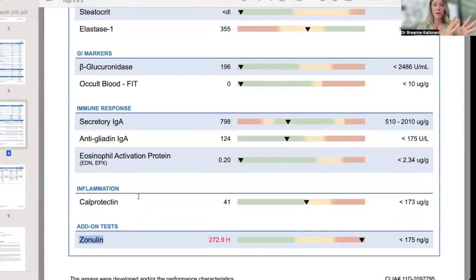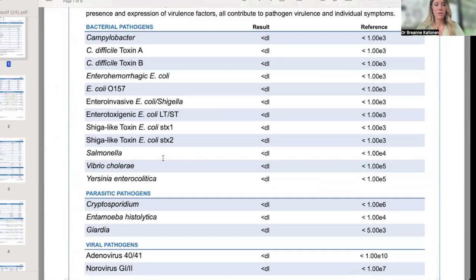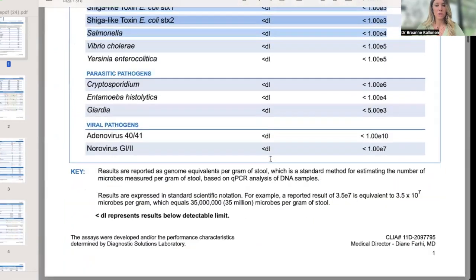So first thing that I'm seeing is she doesn't have great digestive capacity. That can explain the lower amounts of iron or the issues with absorbing. And I'm also seeing that she has this leaky gut. When we scroll back up and have a look at the first page, these are all the major pathogens. Everybody agrees that these ones cause significant diarrhea, signs and symptoms. These ones are all less than detectable limits for her, so that looked good.